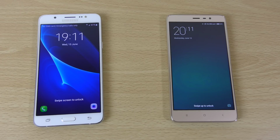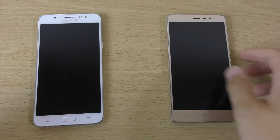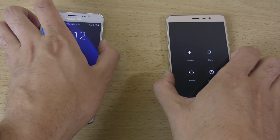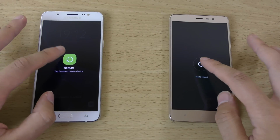But obviously I think that Samsung might leverage some better strengths when it comes to software. We'll have to have a look. Just going to boot them on at the same time here, and hopefully we can do this.